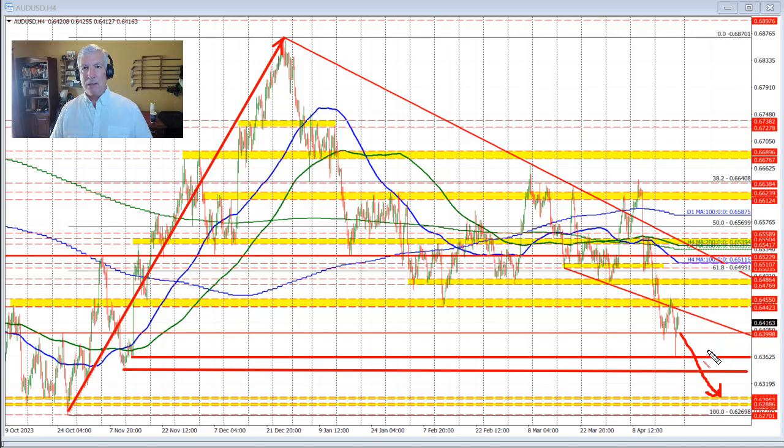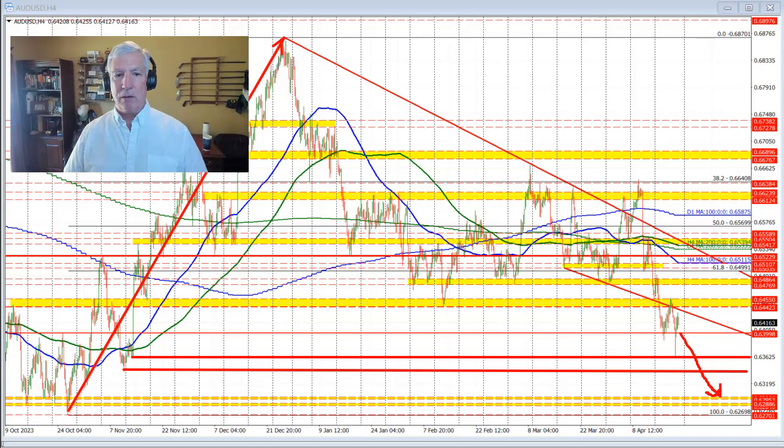We'll watch the 64 level and then watch the 0.63625 level, followed by this low right through here, probably around the 40 or 50 level for the Aussie versus US dollar. So that's my look at the currency pair as we head into the new trading week.